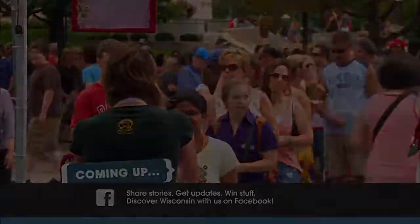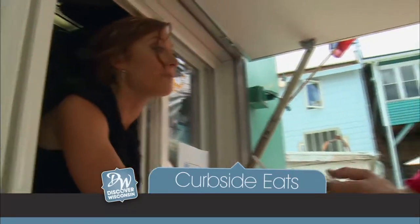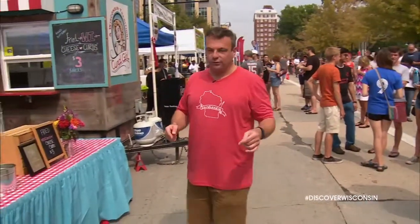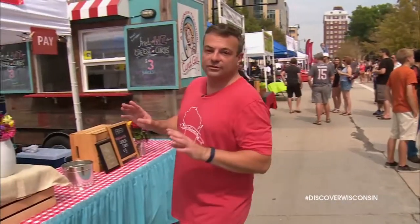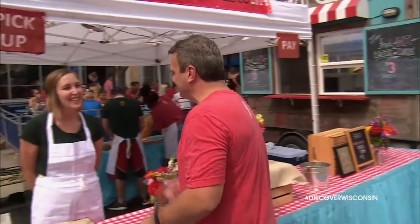Stay tuned. Welcome back to America's Dairyland, where we're discovering delicious curbside eats. We've been to food trucks and food carts all over the state. Now we're bringing it to the Capitol Square and the Taste of Madison for one of Wisconsin's most iconic foods, fried cheese curds. Hi there, welcome to Curd Girl.